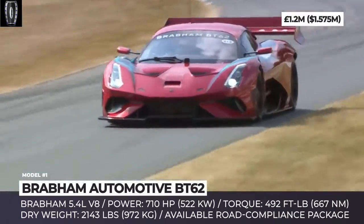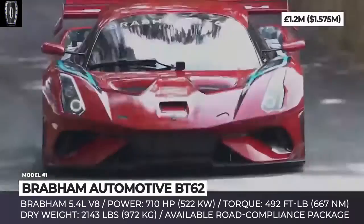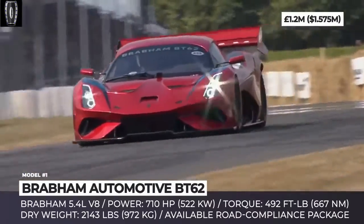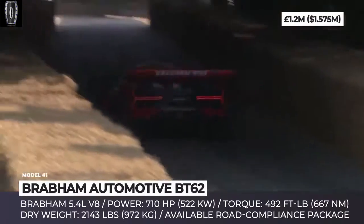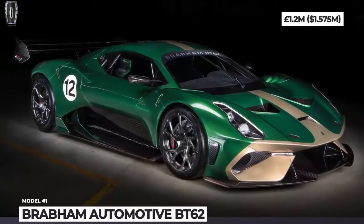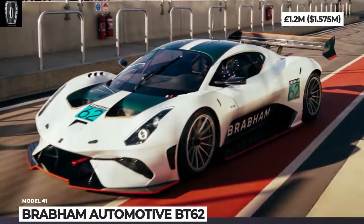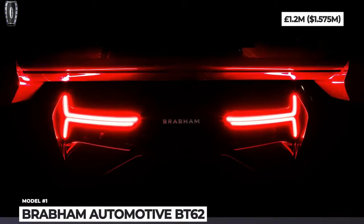The Brabham has a lightweight carbon fiber body, carbon Kevlar wheel housings, and aerodynamic package, boasting a total weight under 2,150 pounds and the downforce of 2,646 pounds. In early 2019, the company also revealed a new Europe-exclusive road compliance package for the model that will make it road legal. We should mention, however, that Brabham BT62 is a demanding automobile, so every owner of one of the 70 copies sold will have to get driving training from the brand specialists.